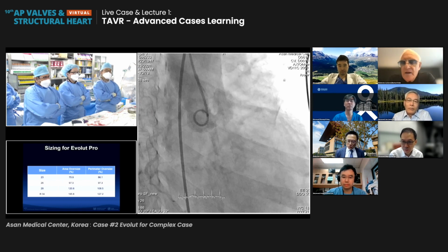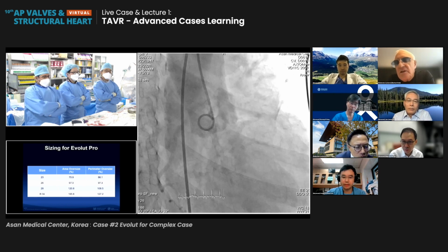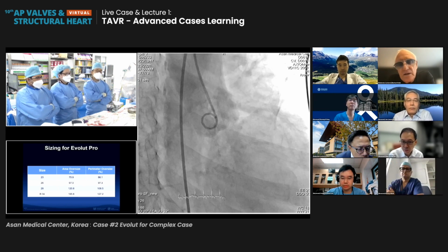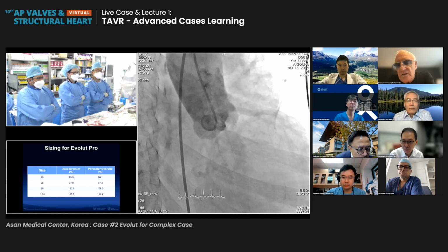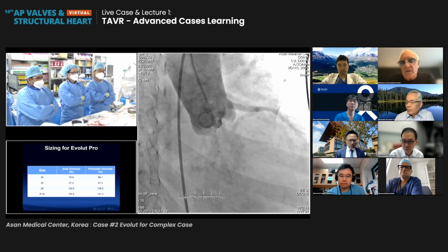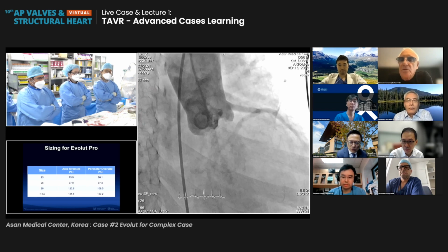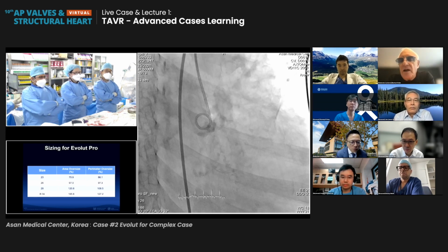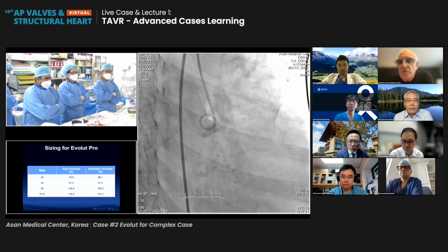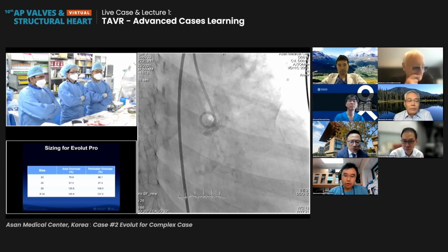34, 29. I'm not sure whether the jury is still out on this case. I think they decided on 34 as 20% oversized. So this is going to be a very interesting case, and many things could be said about it. But I personally would probably not use the 34. I would probably pre-dilate, not as a pre-dilatation, but to see what the leaflet is doing with regard to the ostium, and then decide how to move. Yes, very nice comment. Any comment?